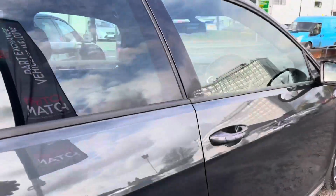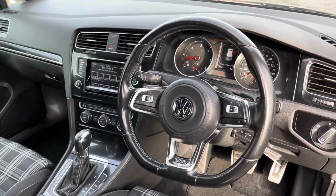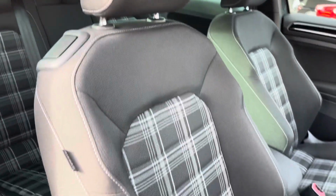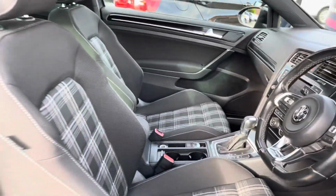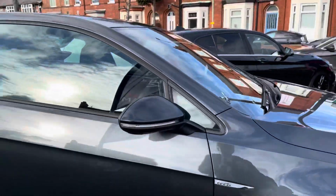Now let's take a look inside to the front of the vehicle. And opening up the door, you have your leather multifunction flat bottom steering wheel there with the GTD badge in. You have a very nice matte carbon effect across the dash. You have your front seats here. You do have plenty of adjustment in the driver's seat, so you can easily find the perfect driving position and be sure you're comfortable in this vehicle. There's also an armrest in the centre, allowing you to travel comfortably and also store things in.